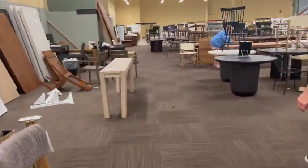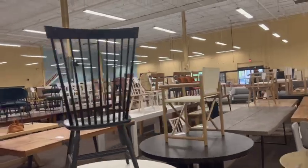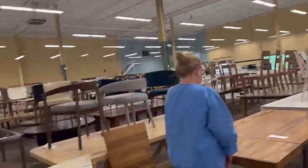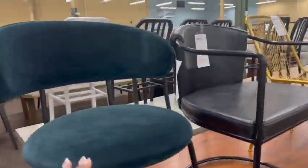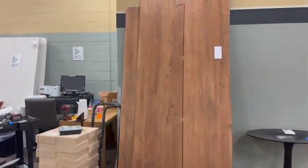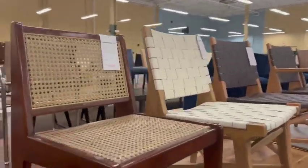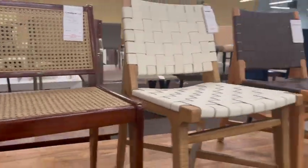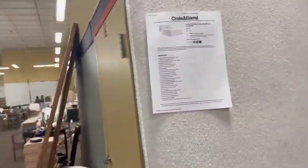Fortunately, it wasn't packed this day, so there wasn't really a lot of people in here. They had some really pretty dining room chairs. And I overheard one of the salespeople telling a customer that people should always ask if they have more items in the back, because sometimes they don't have the space to put every single piece. So if they have like 10 of the same dining chair, they'll put one on the floor.